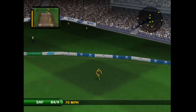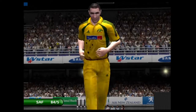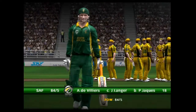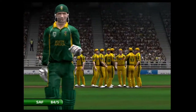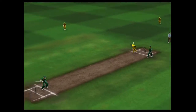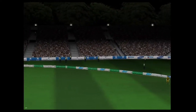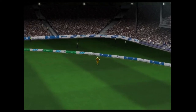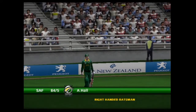That is one of the better catches you are ever likely to see. Safely taken by Langer. Brilliantly taken by the fielder, brilliant. He's backed up the bowler at a time when it was most needed. Chuck gets his second wicket. Hall comes in at number 6.